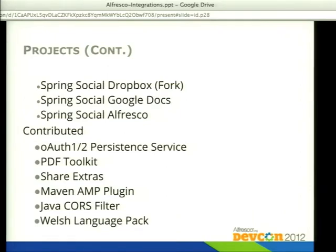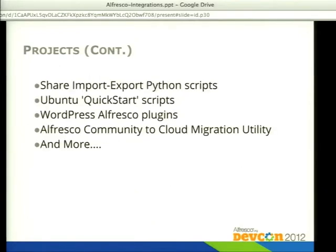And we've done some contributions. We've contributed the OAuth 1.2 persistent service into community and into the enterprise product of Alfresco. We've made contributions to the PDF toolkit, Share Extras, the Maven AMP plugin, a Java CORS filter, the Welsh language pack, the Share Import Export Python scripts, and the Ubuntu Quick Start scripts.